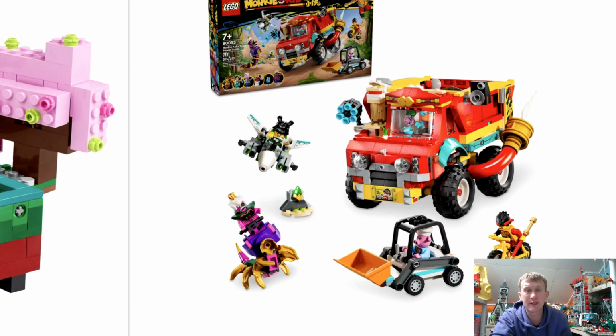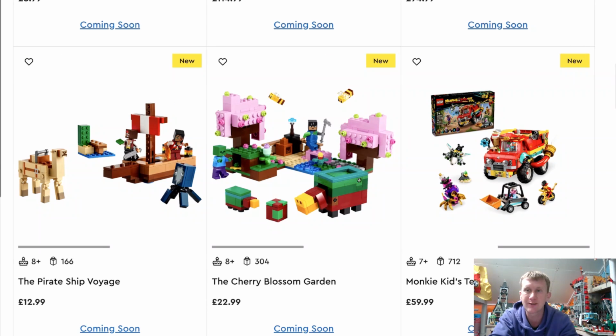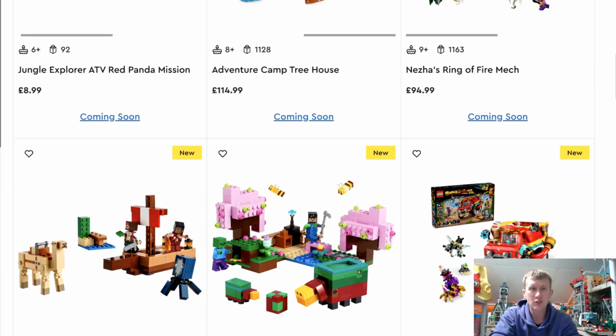Smart, again, the colours are really nice on the Monkey Kid stuff, and you get a good selection of minifigures within that one as well. And that's 712 pieces for that one for £59.99. Minecraft, if you're a fan of Minecraft, this is what we're looking at now.